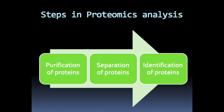So there are three steps in proteomic analysis: the purification of proteins, separation of proteins, and identification of proteins. Purification involves extraction of protein samples from cell tissue or subcellular organelles, followed by purification. In separation, 2D gel electrophoresis is applied to separate proteins on the basis of their isoelectric points in one dimension and molecular weight in the other. In identification, the separated protein spots on the gel are excised and digested in gel by a protease, trypsin. The eluted peptides are identified using mass spectrometry.